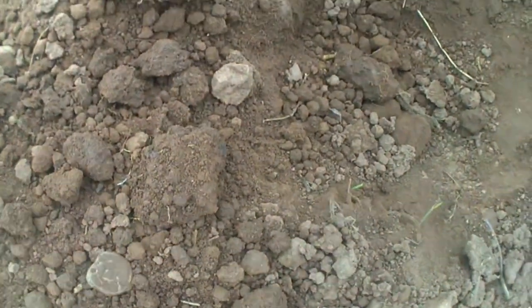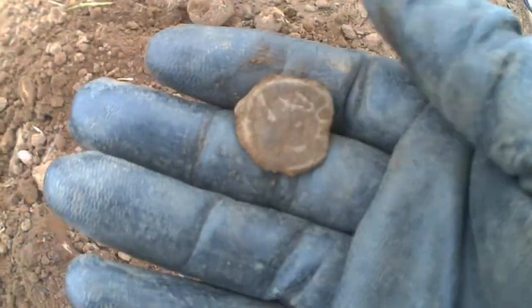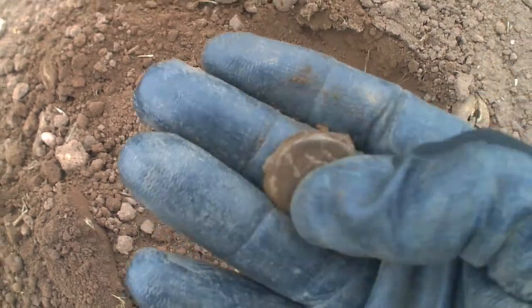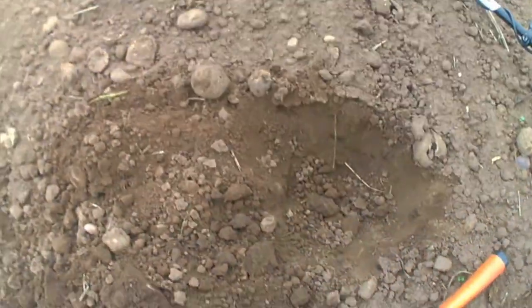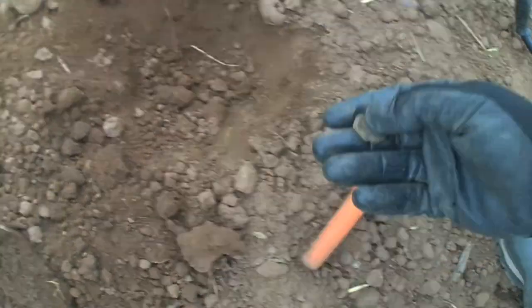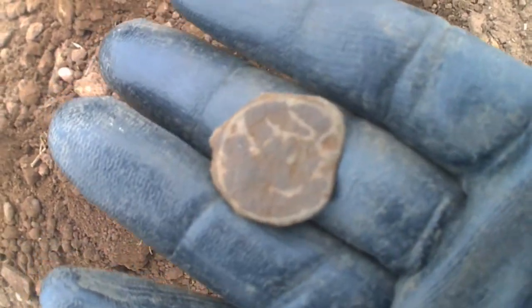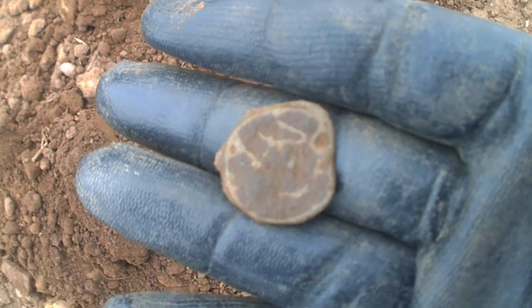Well, guys, my next find, and it's an older one, came from down there. It was reading 81. And I think it's a lead token. Flat on the back. I'm going to rub it on the old magic pants. Oh! There's definitely some type of design there. But yeah, guys, lead token in the pocket.